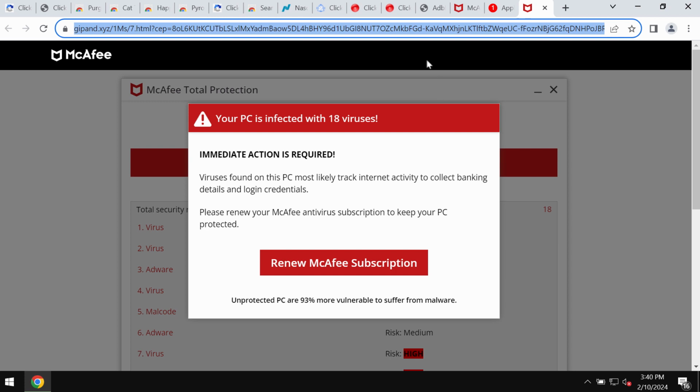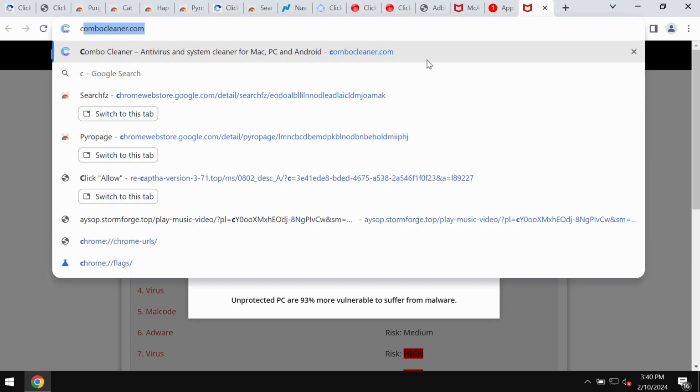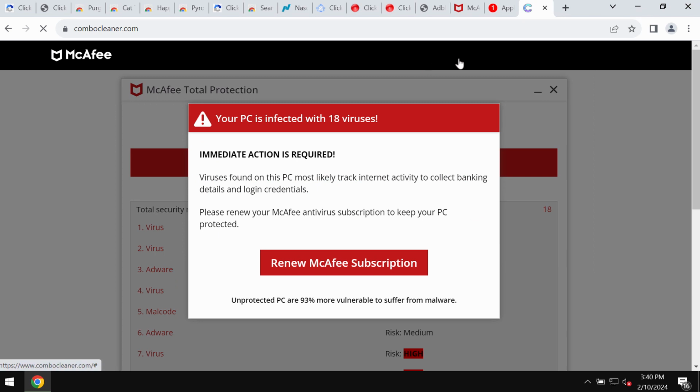It tries to make you pretty scared regarding the condition of your computer in order to make you download and install some potentially unwanted software. If you ever see these pop-ups by Gipand.xyz, don't tolerate them. Just leave this deceptive page.